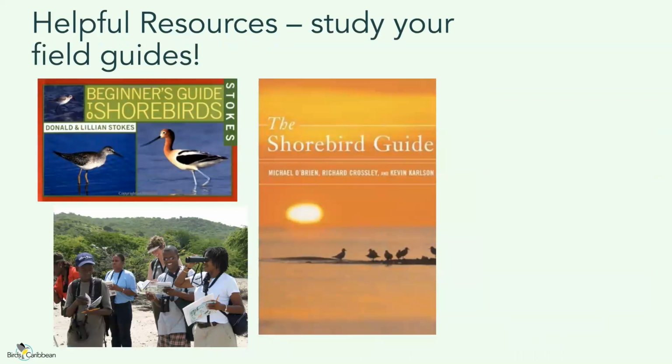Here are some more helpful resources. This one is called The Beginner's Guide to Shorebirds. Super helpful little book. Definitely look out for that one. I found it goes through all the shorebirds in a very organized way, giving you again all the tips that we've given you here today. This is another really good in-depth shorebird guide. If you want to become a serious shorebirder, I recommend getting this book.